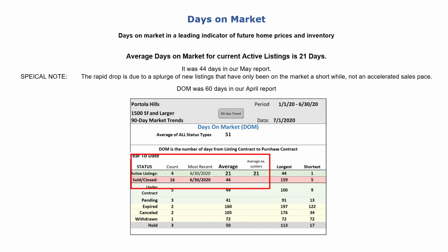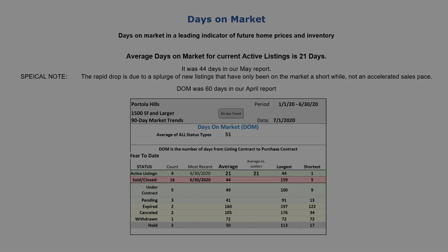To be clear, the drop in DOM is not related to a faster sales pace. It's directly attributable to a surge in new listings that have only been on the market less than 1 month.